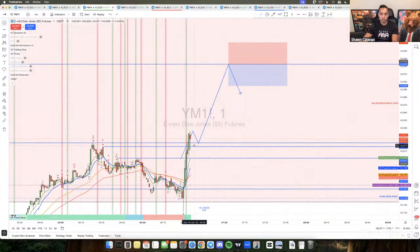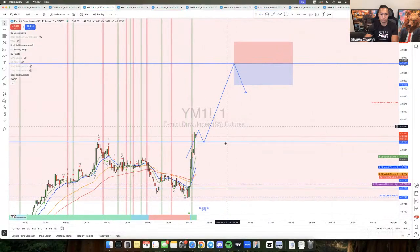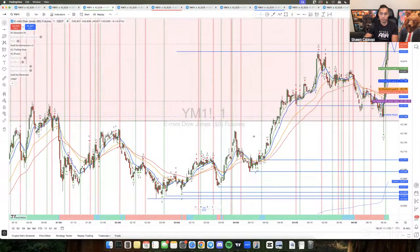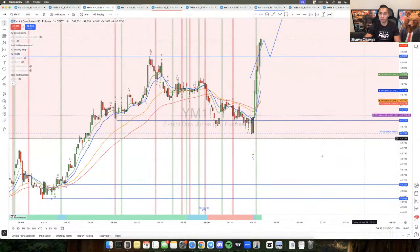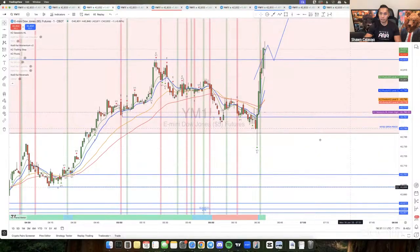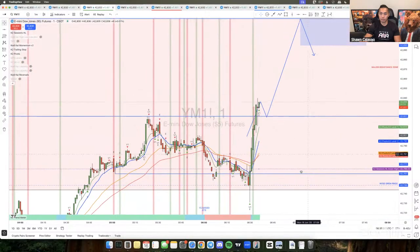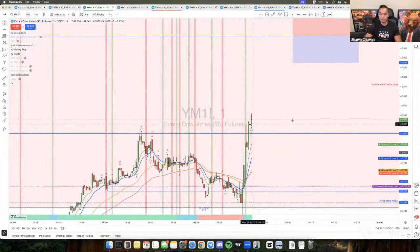Let me clean up these zones a little bit. All right, so we got a possible MPS V2 setting up over here. I'm gonna turn off this VWAP. It's just way too far. It's not gonna be useful for us. So we're currently in the major resistance zone, guys. We got a possible MPS V2 setting up right here.